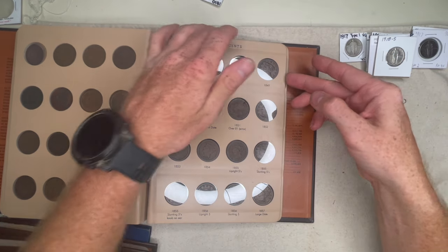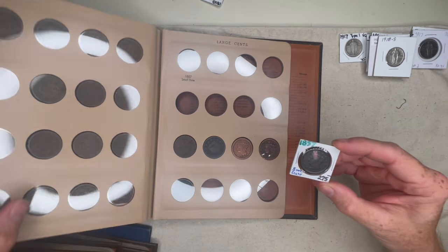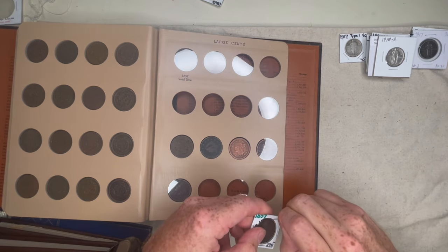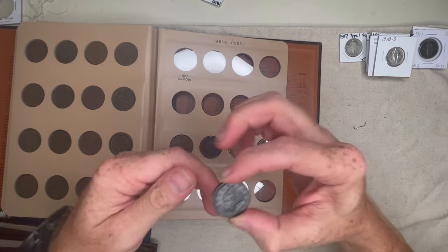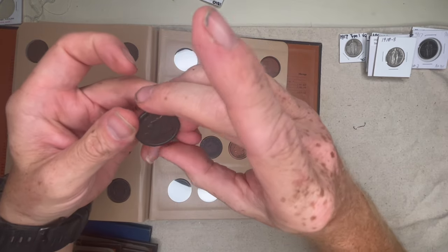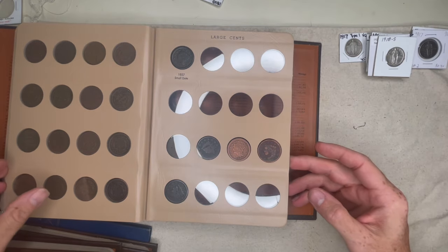Slide her in. So out of this whole coin show, only 3 large cents is what I got for my album. That's how hard they're getting. And I got the very last one, the 57. You'd think the very last year, which is the newest one, would be the cheapest, but no. It was $200, but it's in decent shape as well. 1857. I love these large cents. For a long time, people had these in their pockets, probably for over 100 years.